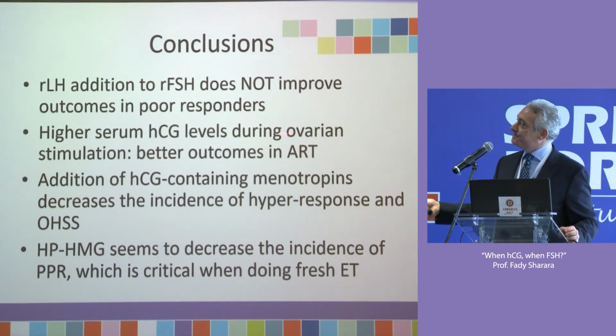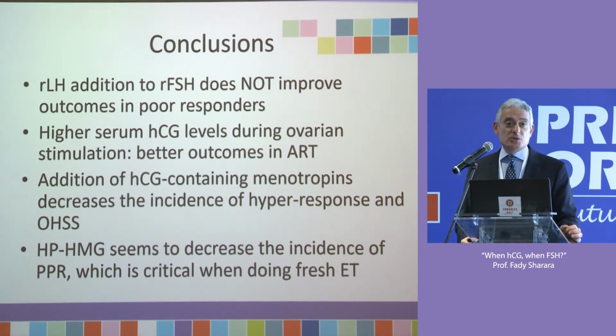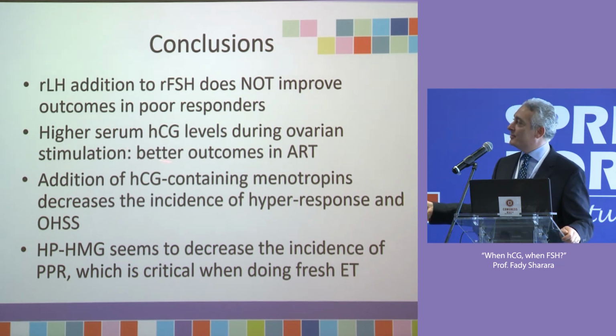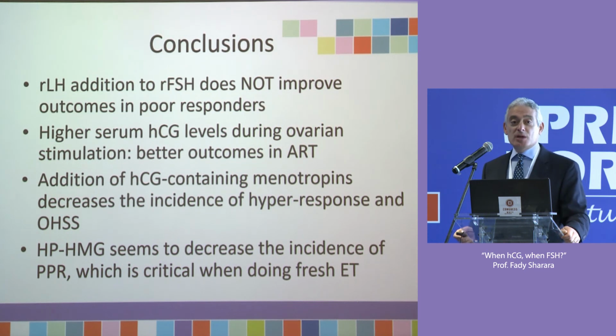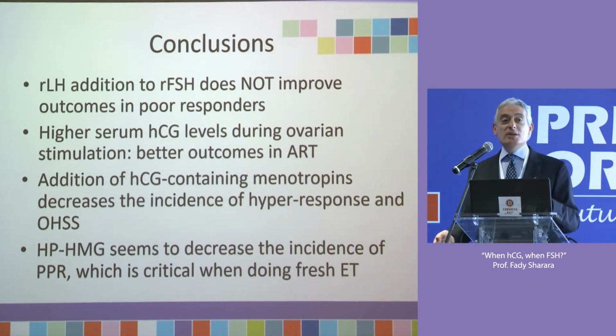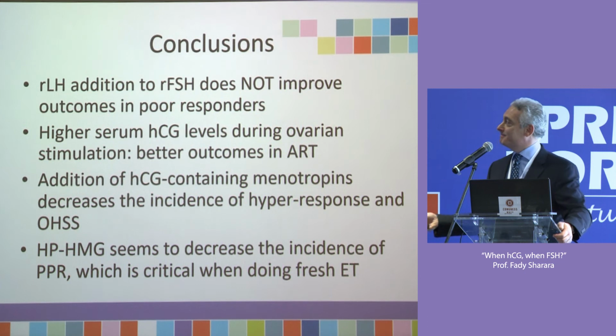So in conclusions, recombinant LH addition to rec-FSH does not improve outcome in poor responders. So if you're using it, please save your patients money because it's not making a difference. With higher serum hCG level during ovarian stimulation, you're going to get better outcomes in ART. Addition of hCG-containing menotropins decreases the incidence of hyperresponse and OHSS. And Menopur use seems to decrease the incidence of premature progesterone rise, which is critical when you're doing fresh IVF cycles.